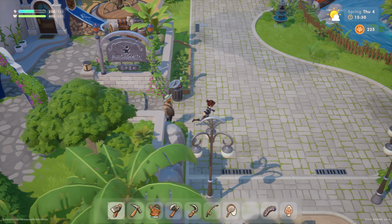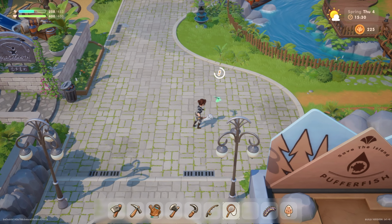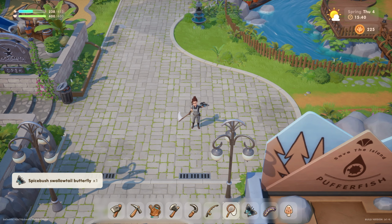I should be reading text. Everyone's just angry about pufferfish. The problem is because... oh, that's a tough one. A spice bush, a swallowtail butterfly.